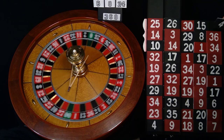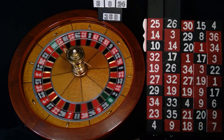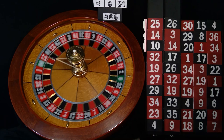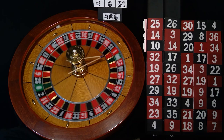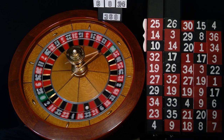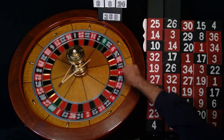So, hopefully your systems didn't take such a beating. And if your systems didn't take a beating, and I'm rolling from the same spot every time, it means there's magic going on. What do we got here? Am I going to get one of these and keep going or what? What am I doing here? 33. Absolutely not. 33. Right next to 21.